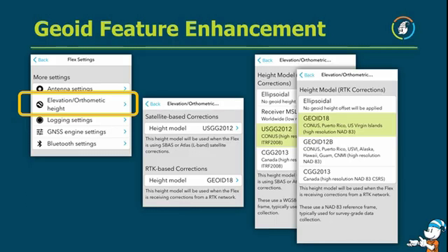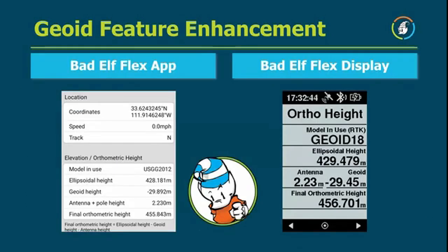So what does that look like on the app? Well, if we look at the screen capture on the left, you're going to see, based upon what the GPS receiver is telling the app, I'm operating and using this particular geoid. You'll see your ellipsoidal heights, you'll see your geoid heights, the pole heights and offsets that are measured by the antenna, and your final orthometric heights.